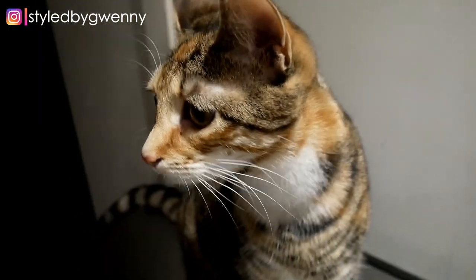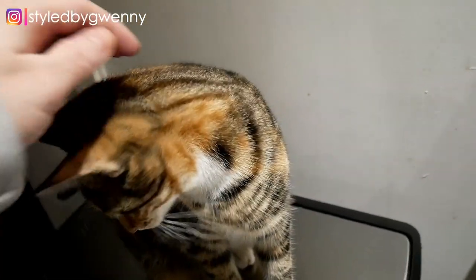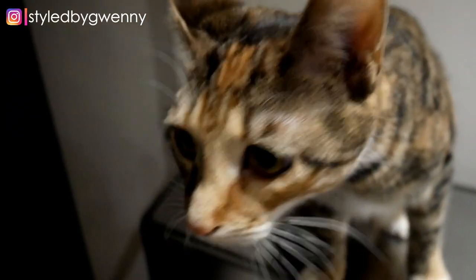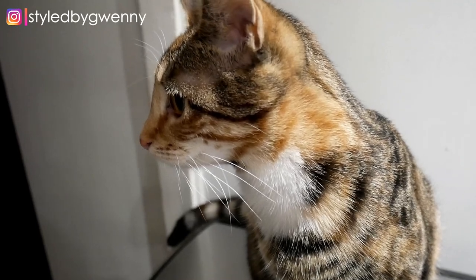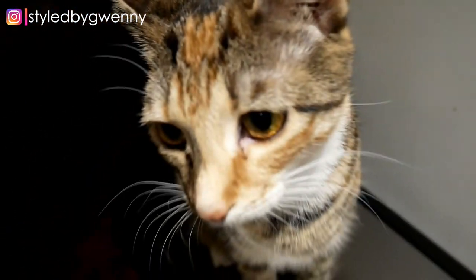What are you doing? Lily? Oh. Why are you sitting on the bin? I've got the kettle on. Why are you sitting on the bin? Hmm? Hey? Oh, where are you going? Hey. Oh, you're so beautiful, aren't you, Lily? Look at your colourings. Look at your markings. Look at your beautiful eyeliner. You're so pretty. Yes, you're so pretty.